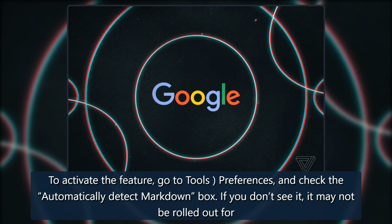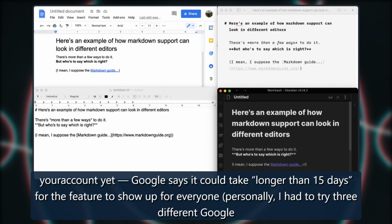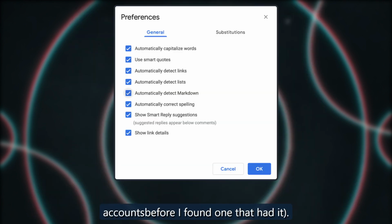If you don't see it, it may not be rolled out for your account yet. Google says it could take longer than 15 days for the feature to show up for everyone. Personally, I had to try 3 different Google accounts before I found one that had it.